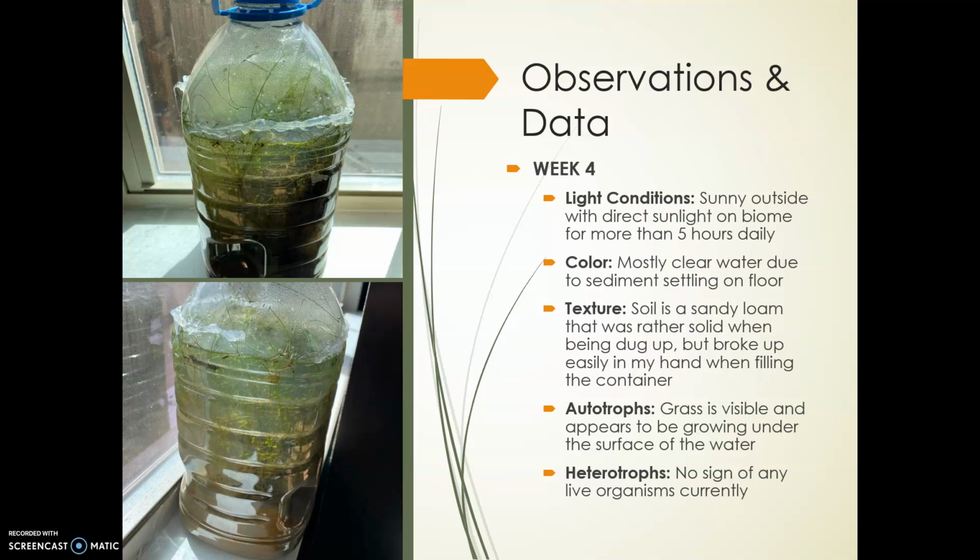Week 4, same texture with the soil, the light conditions. I was pretty lucky because throughout this entire experiment, we had a lot of sunlight. There were very few overcast days, so this sample got an ample amount of sunlight throughout this entire experiment. You can see the water is getting clearer every week. Still a little bit of haze to it, but you can clearly see the root systems of the grass in the soil, as well as small leaves that were beginning to come up on some of the vegetation. But unfortunately, still no live organisms in the container.